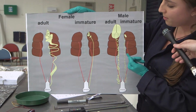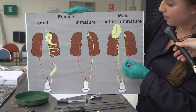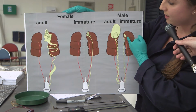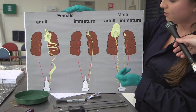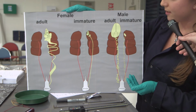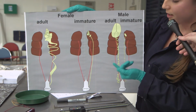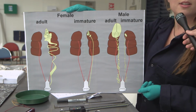And then in the males, it's a little bit trickier to tell the age because we're basically just looking at the testes size. So the immature males have much smaller testes. In the adults, the testes can really vary in size between whether they're breeding or not. So an adult breeding male is very easy to see because they're much larger, but maybe an adult male that's not breeding can look very similar to just an immature male.